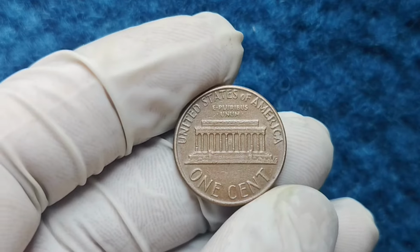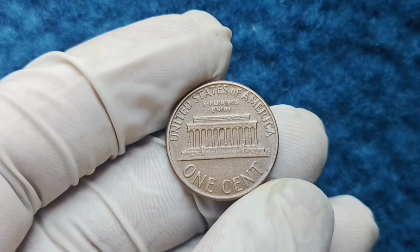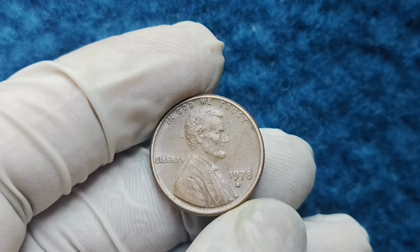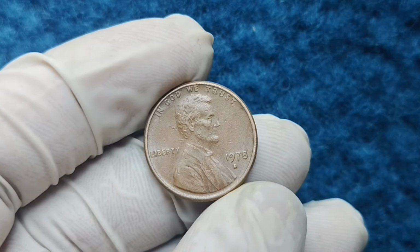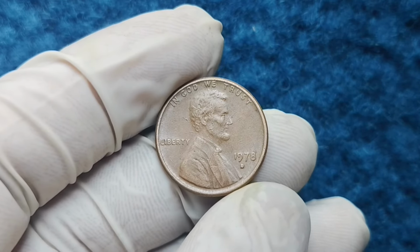First off, let's get to know our 1978 D Lincoln penny. Minted in Denver, these coins are part of the Lincoln Memorial series, featuring Honest Abe on the front and the iconic Lincoln Memorial on the back. In 1978, the Denver Mint produced over 4.2 billion of these pennies. That's right, billion with a B. So, they're not exactly rare birds in the coin world.